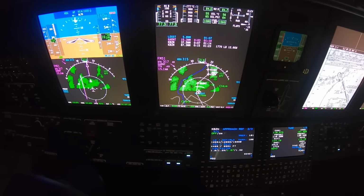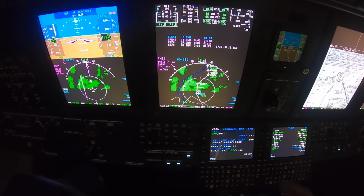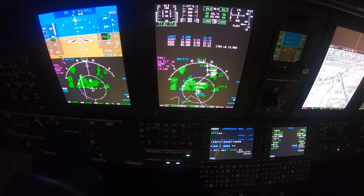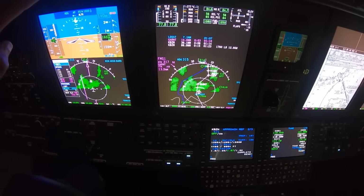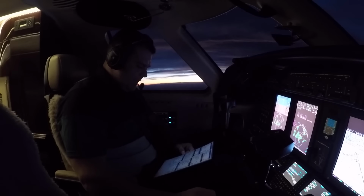Factored landing distance, we need 4,469. We have 8,994. Ref is 101, app is 108. Speeds can be set, and we'll confirm they're there. And they are. All right, landing data is confirmed and posted.